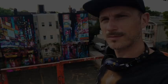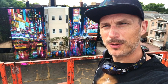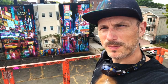So the mural is finished. High up on the lift at the moment, as you can see. The mural's down below. And yeah, completely finished. Really, really super happy with it. And the weather's held out for the whole duration, which has been very good. And everything's gone to plan and schedule. So yeah, really happy.